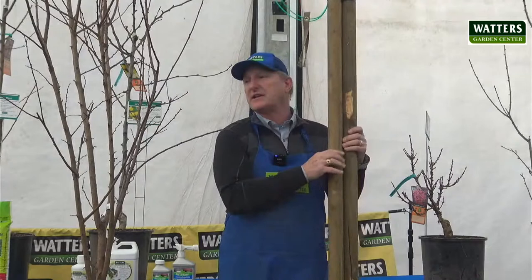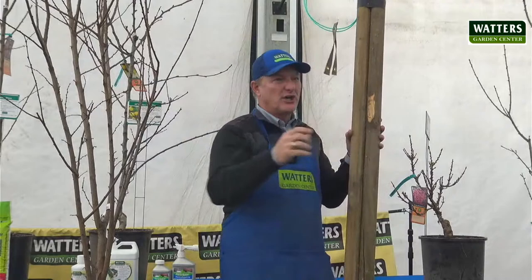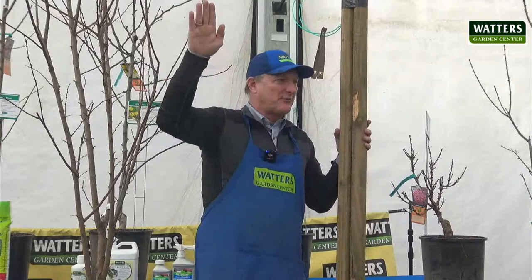So we leave stakes on too long, or the opposite, we don't put them on at all, and we get this leaning. And literally, you watch, if it's a good fruit-producing year, you'll get into June or so, that first leading edge of monsoon, that first gust of wind, the trees are loaded up with fruit, and they literally will just fall over. I've seen it so many times.